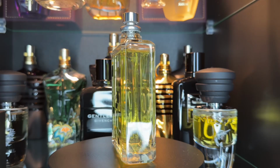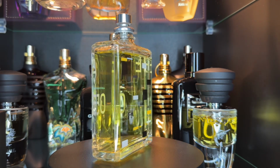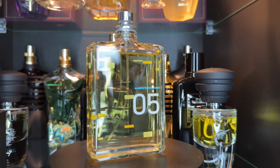It's just got a little bit of a dirty tinge to the fragrance. There is a lot going on with this. The iris in this fragrance does give it a powdery edge as well. So it's bright, fruity, citrusy, green, herbal, aromatic, spicy, a touch floral, powdery, woodsy, musky. There's a lot going on with this.